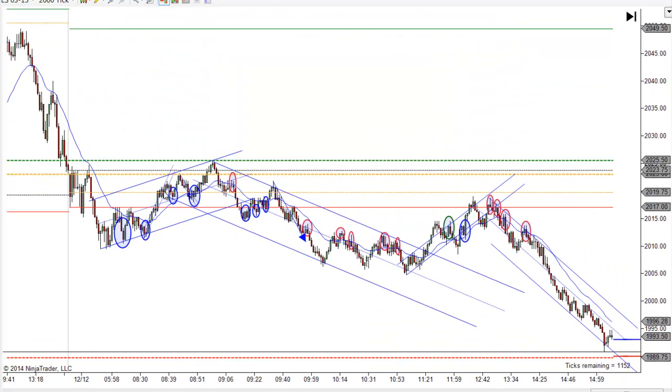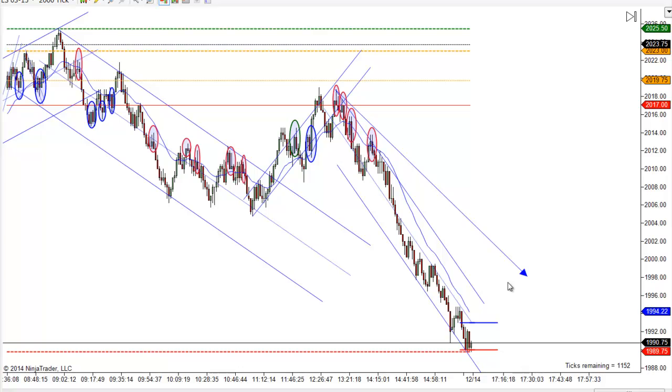And actually, once this went lower right here, you would be thinking maybe a measured leg right there, and you can see that got you down to here, which is pretty close to the bottom.